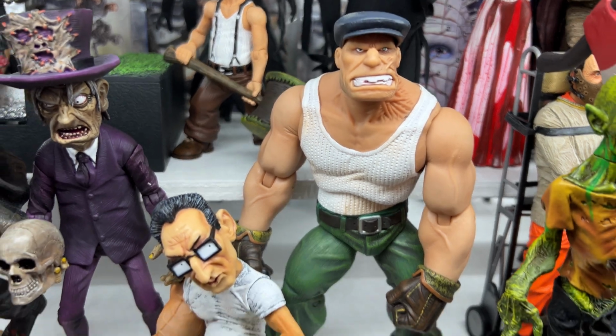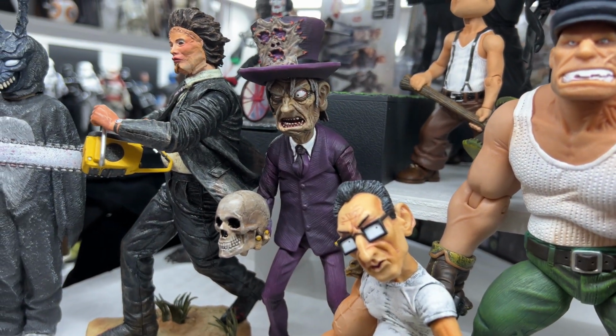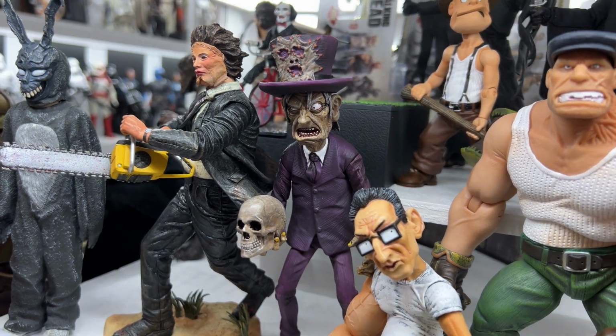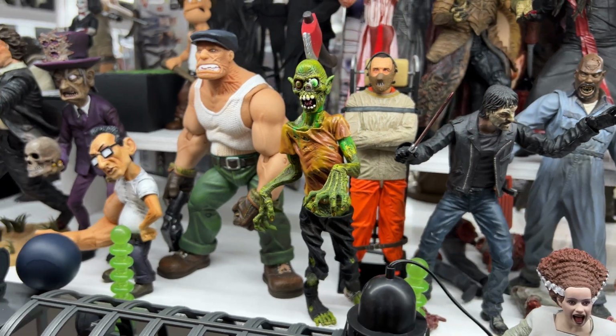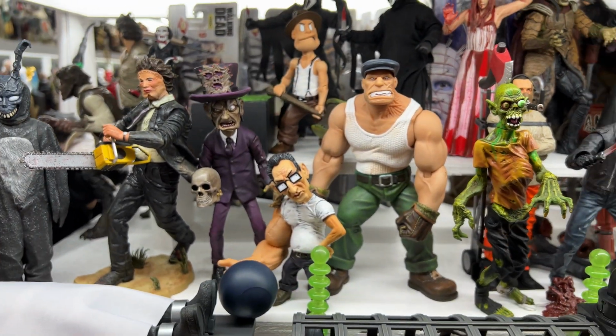Bob himself, of course. I love the priest. Really detailed. And of course, we have the zombie over here. He was a Build-A-Figure when you bought the 4. You could assemble him. Really love that series.